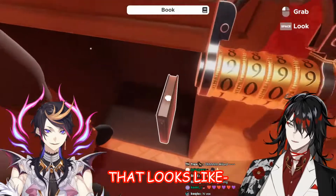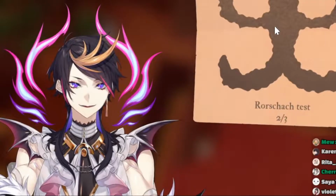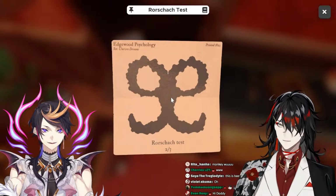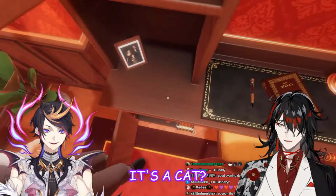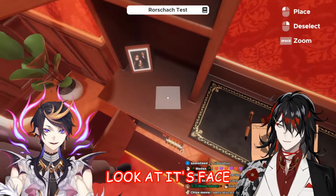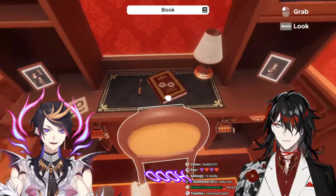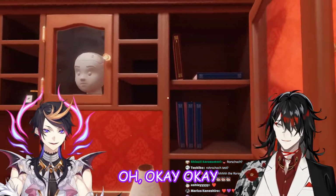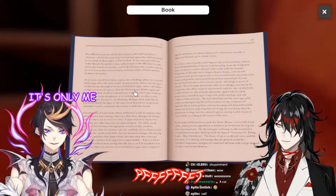That looks like a pair of scissors that weren't made very well. Wait, no, it's a cat! It's a cat. Yeah, look at its face. You got like the bottom part is like the cat's mouth. Oh, like the ooh mouth. Oh, okay. I was seeing butt cheeks, but that's only me.